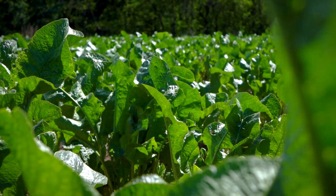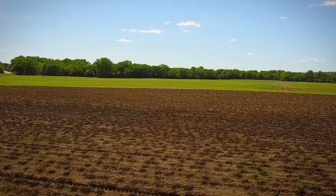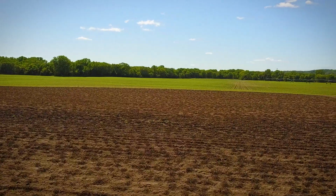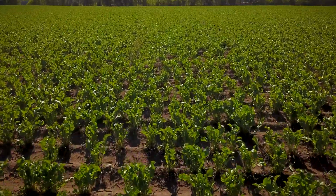Horseradish, we need a 7-year rotation for horseradish to get good quality, white, good flavor horseradish. So we use corn, soybeans, and alfalfa in the rotation. We plant about 25 to 30 acres a day.